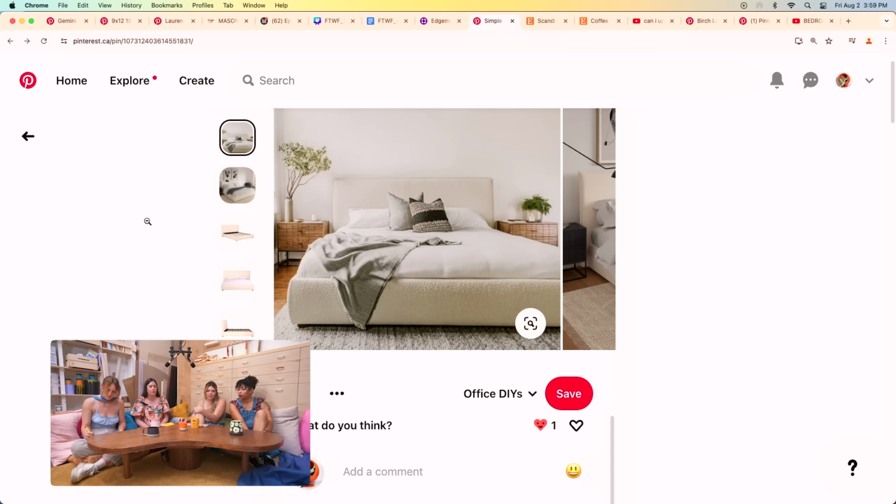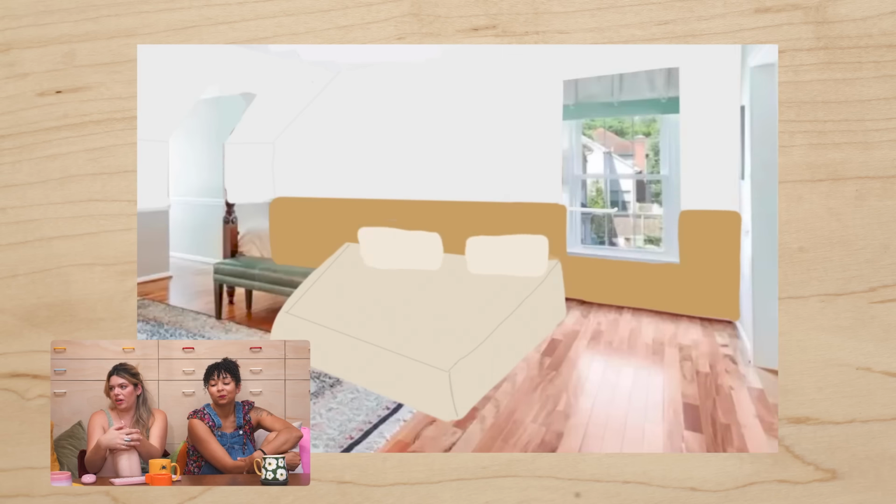Let's talk about the bed. I know there's this one from CB2, because maybe I have it, and I think it would be great. It's low to the ground. Yes. It looks like a cloud. I love that so much. What color? Do you say white or off-white? Yeah, cream.